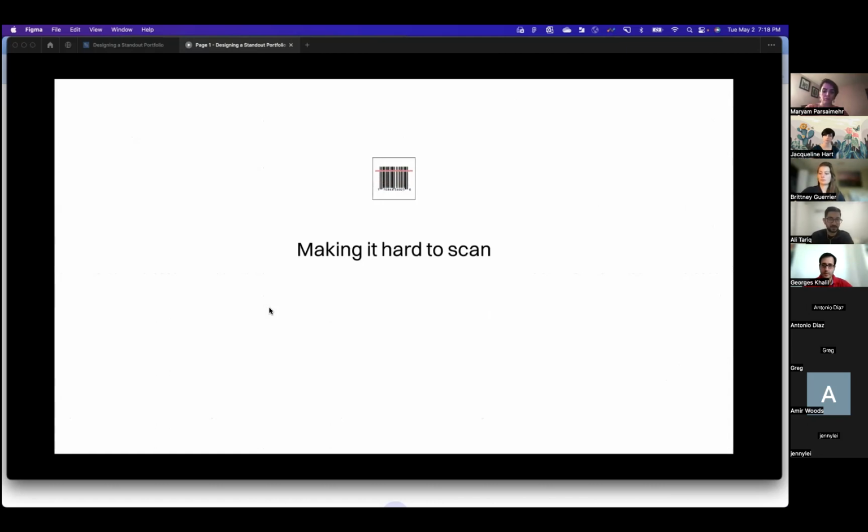Similar type of theme here, making it hard to scan, right? So we talked a little bit about how using proper headlines, using visuals in the right way can help someone who's in a rush to go through it and be able to quickly understand and interpret the work that you did. Pair this with the fact that there's research to suggest that it takes people around half a second to make an impression of a website, right? So because of that, you want to make things clean, you want to make things simple, and you want to make things easy to scan.